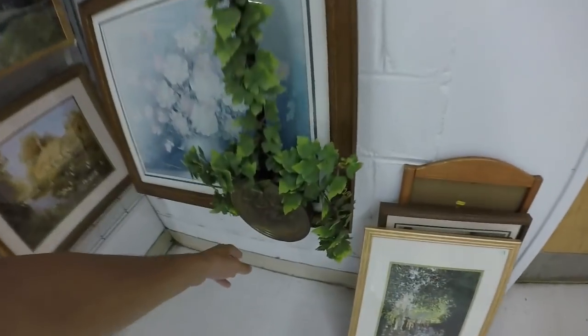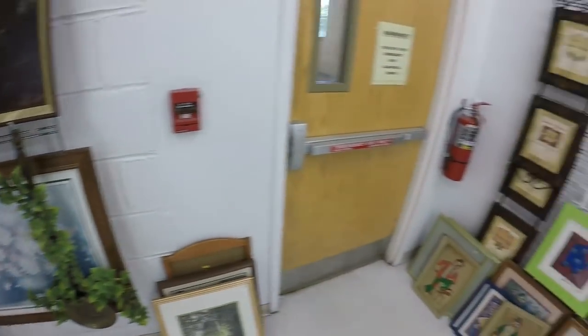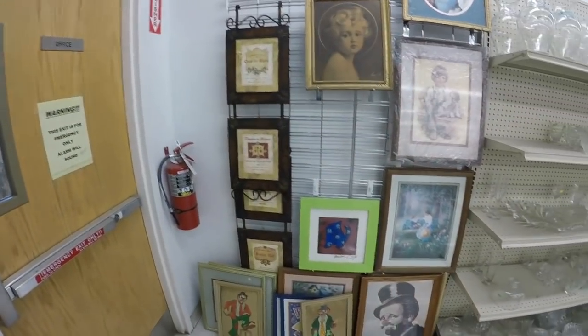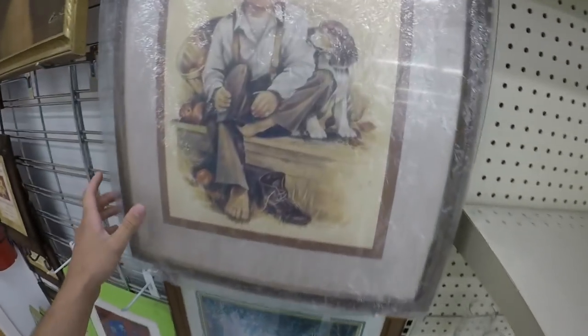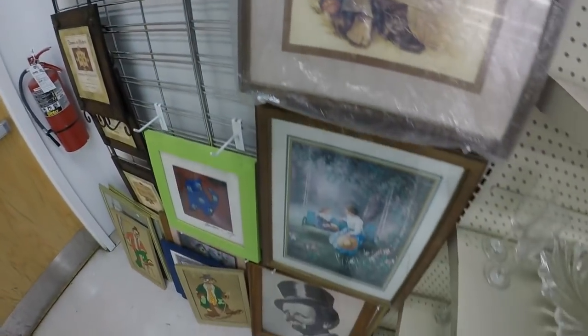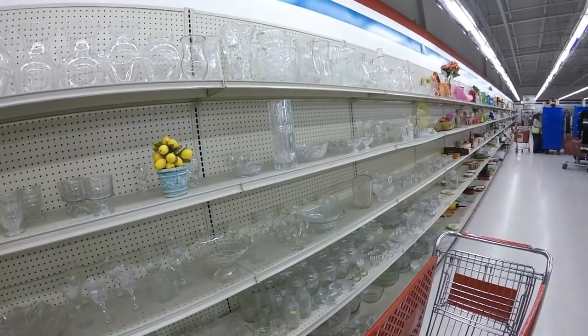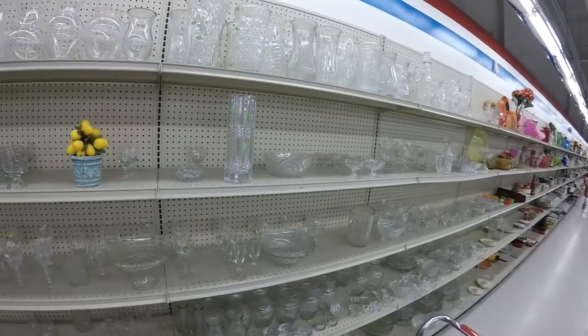We have a decorative bed warmer right here. This is a Norman Rockwell, looks fine. And lots of glassware. Lots and lots of glassware.